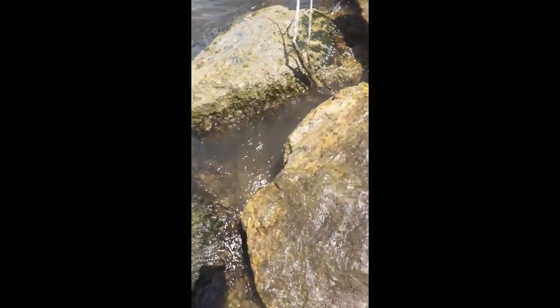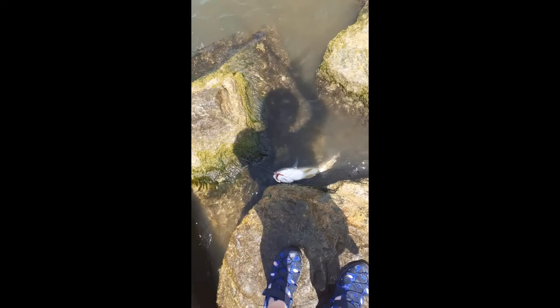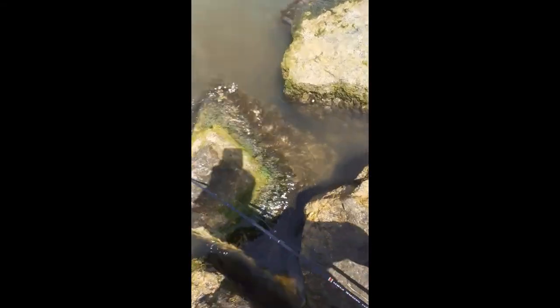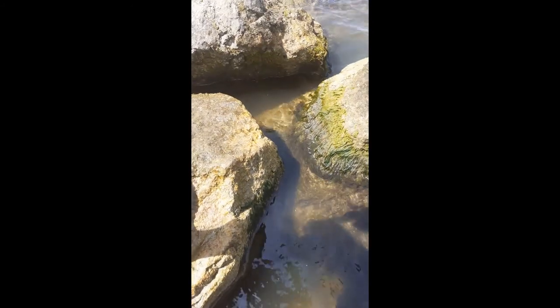Yet another sheephead. Pretty decent size. I'd say I've caught enough that I won't show me unhooking them and stuff. So yeah, I just got myself another fish. Another sheephead, it's right down there. Fight him good.